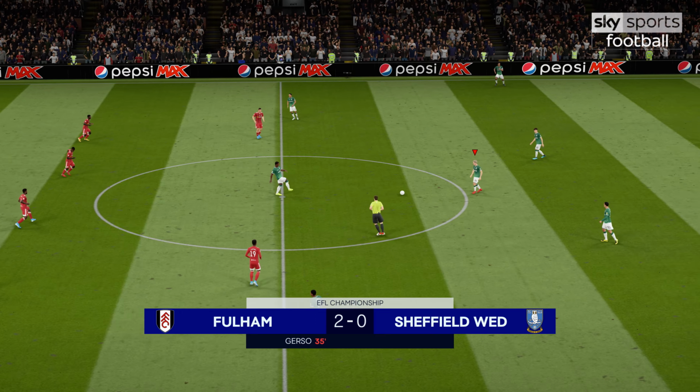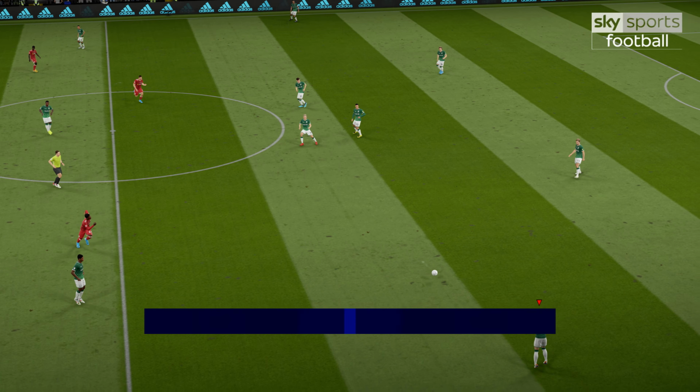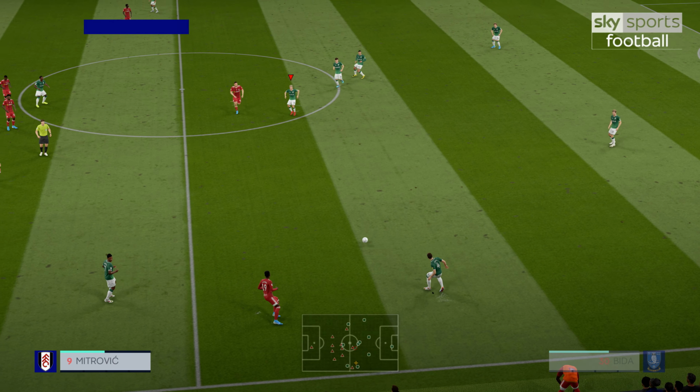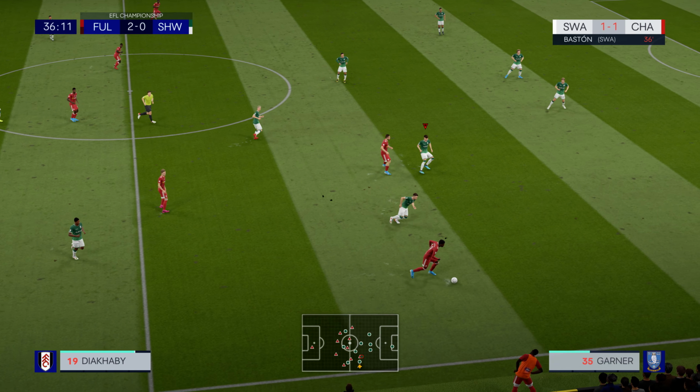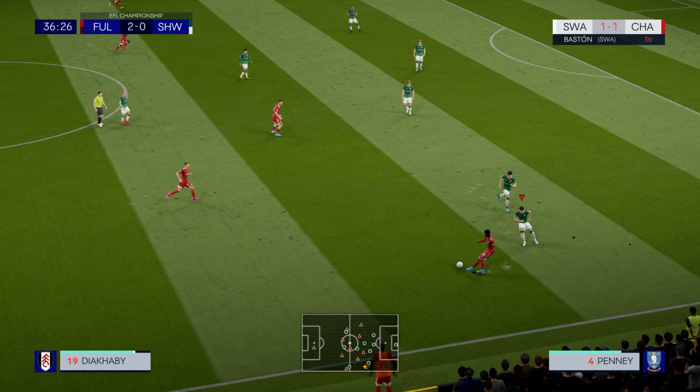Restarting at 2-0. A goal at the Liberty Stadium. Alan McAnally is there. It's a goal for Swansea City. 36 minutes, please. 1-1. Interesting news again from Alan McAnally. Thanks, Alan.